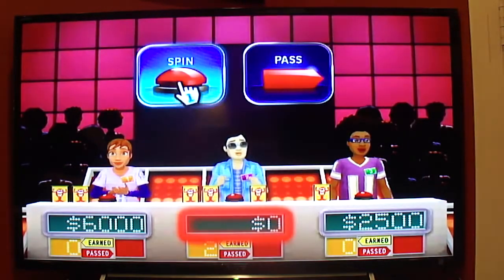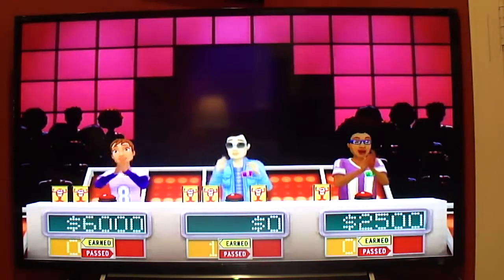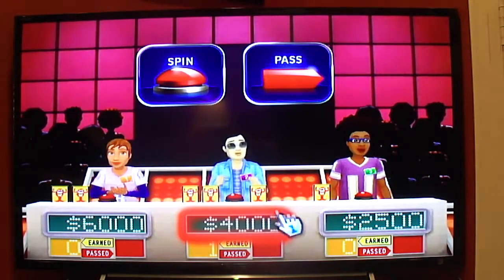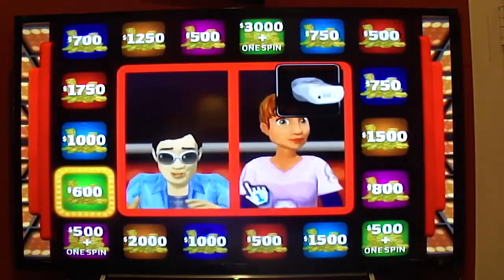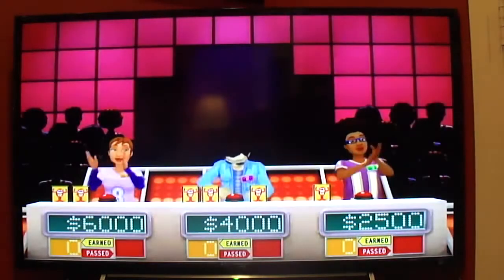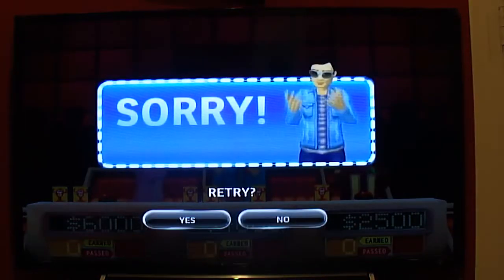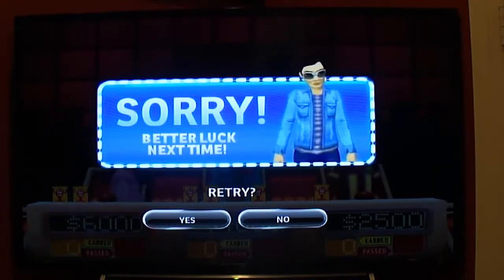Will you spin? Go. The trip. You won the trip, a value of... Okay, I have 1 spin left. I have to try to go for it. Then it didn't work. Not enough, so I end up in second place. Oh well. That's okay.